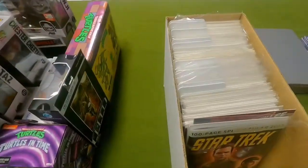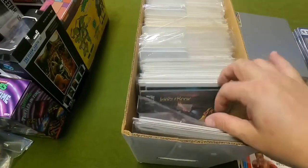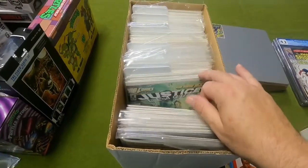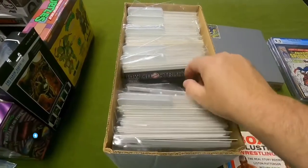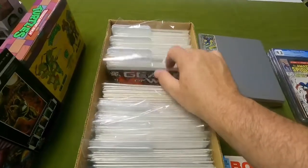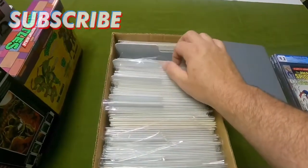Now, it wasn't too many keys in this batch. There's Star Trek, some 52 stuff. It looks like some Grimm Fairy Tales, Alice in Wonderland. There's the Simpsons, Ghostbusters. Not too much. Some Halo, more Ghostbusters. As you get, there's some D&D, Gears of War. But as you get a little closer toward the back, more Star Trek. This is what kind of caught my eye.